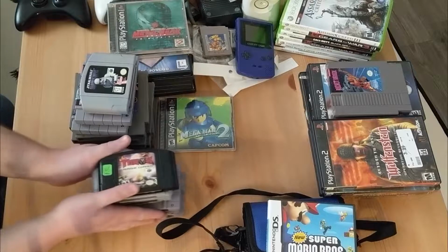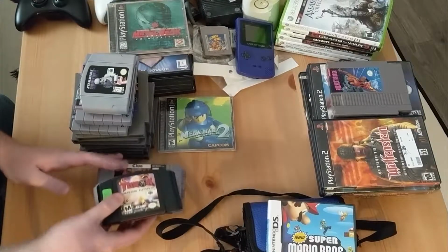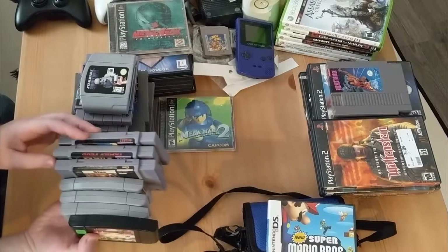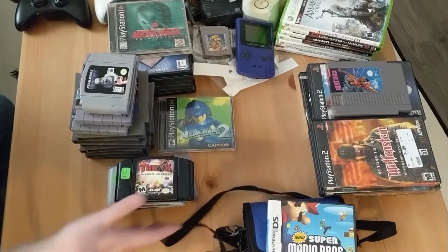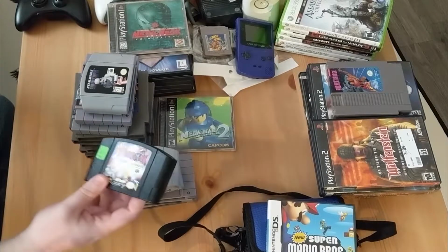So the first one was this stack here. He had $7 on a lot of his N64, but $3 on a bunch of SNES games. Nothing crazy on the SNES, but I stacked them together, and I believe I paid $30 for this group. I'm trying to get the price down on the $7 ones.